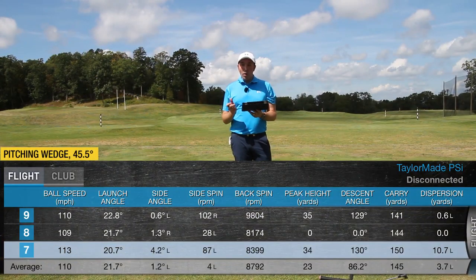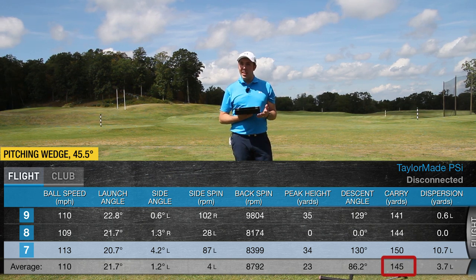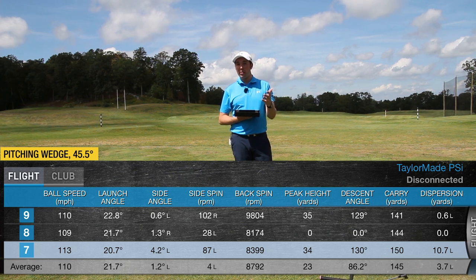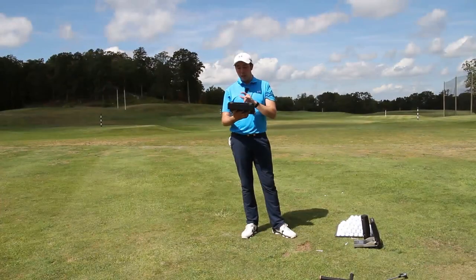And then let's go pitching wedge. So pitching wedge wasn't quite spinning 10,000, which I thought it might do, just under 9,000. But average carry distance, 145 yards. That's a big hit in pitching wedge, considering it's not super strong. 45.5 degrees isn't ridiculously strong. I think they're really good numbers. And I think the front to back dispersion is impressive with these clubs.